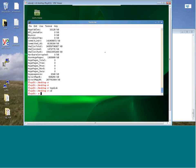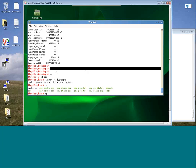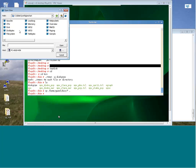And I had an nmon. Dash G. Oops. Okay. Let me copy home guest bin. Let's just copy it all into here. Now, while that's happening, let me bring up PCP. Here's that all tab that I was using on the other system. Let me get to Floyd 3 here.